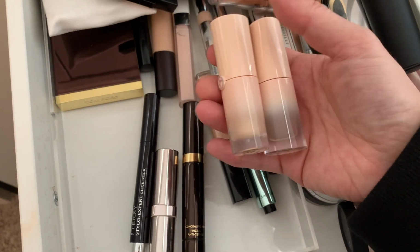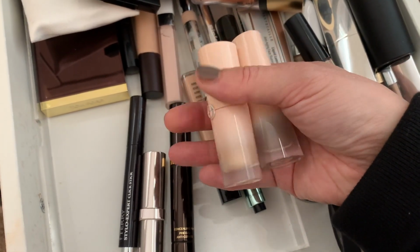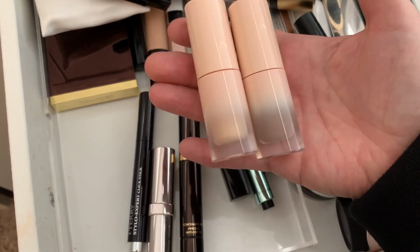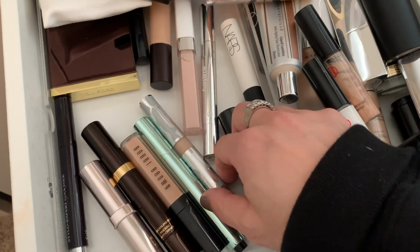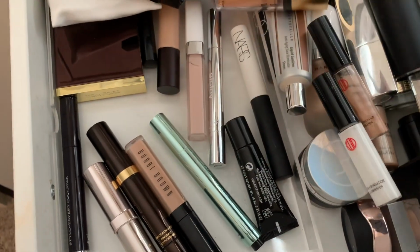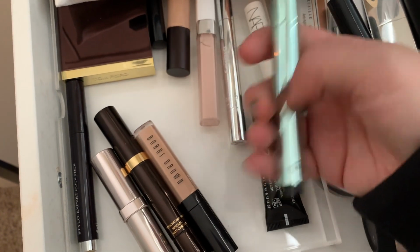And then I have these Armani. This was like that Neo Nude collection that came out over the summer. This is a highlight and this is a contour. I actually just used these. They're very nice. They're very subtle, but really beautiful. So I'm going to hold on to those. And we have, let's see, the Charlotte Tilbury Camouflage Stilo. I love this. Going to hold on to this. This YSL corrector I've had forever. So I'm going to get rid of this.